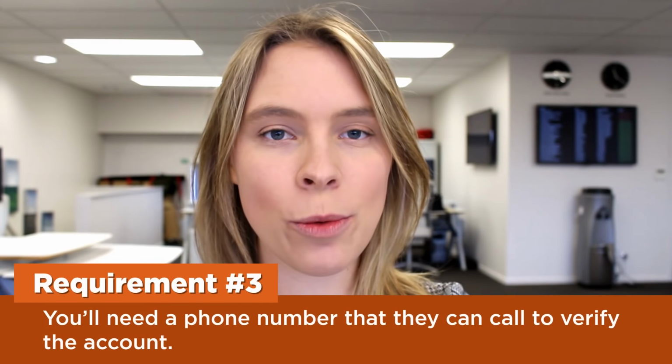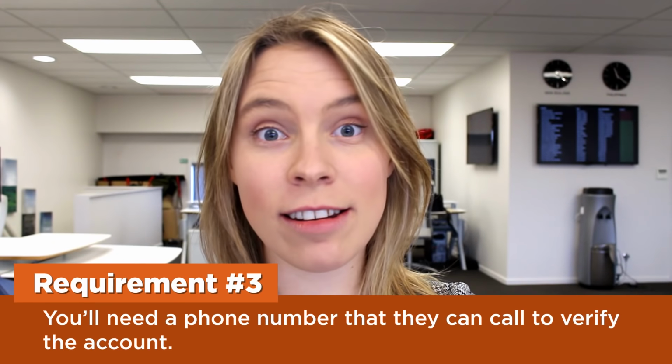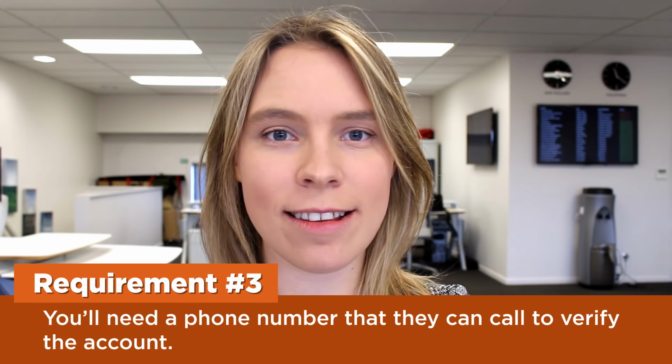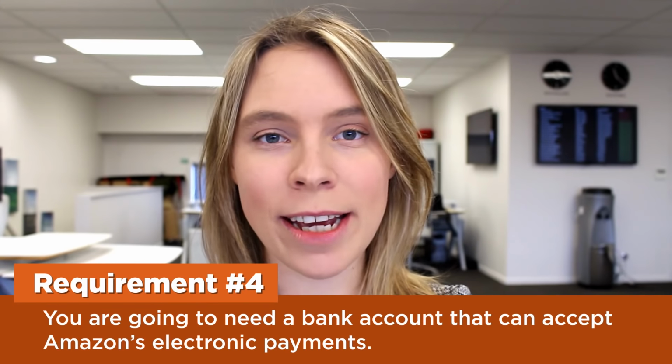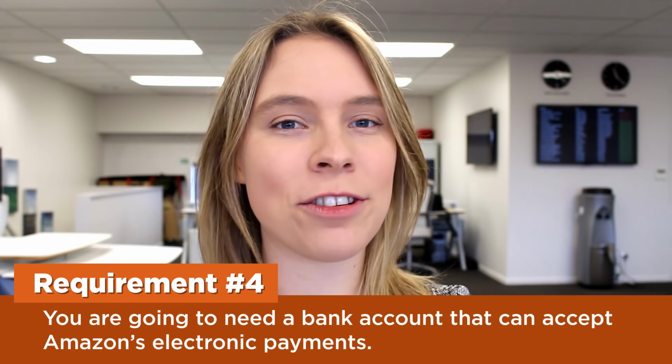And 3, you will need a phone number so that they can call or text it a verification code, and this can be your own local one. It doesn't need to be one based in the United States. And 4, you're going to need a bank account that can accept Amazon's electronic payments so that you can get paid the money that you've earned.